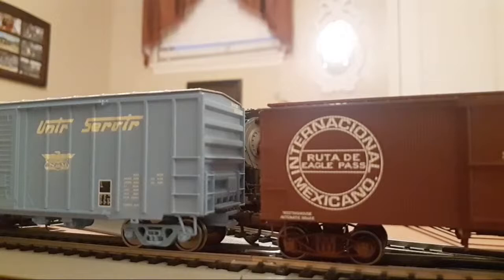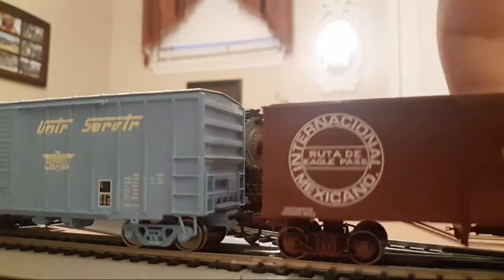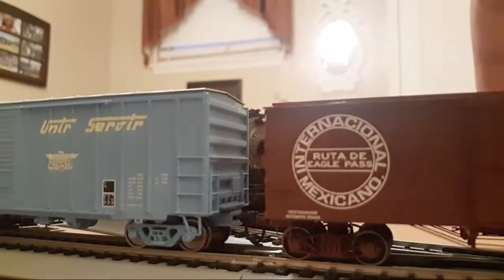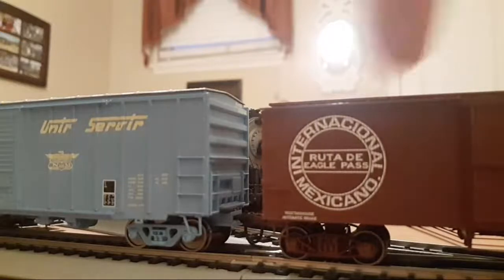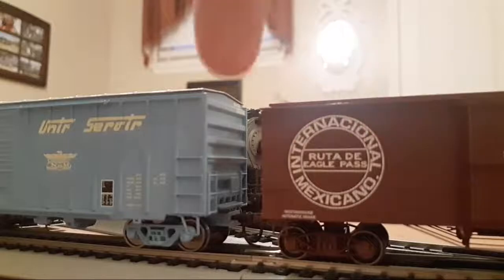So the first two are from Mexico, and I know things are going to get a little crazy with seeing those, depending on who's watching. These two are Mexico. This I consider the old one. It's just got that old antique look to it. And this is the Internacional Mexicano Ruta de Eagle Pass.